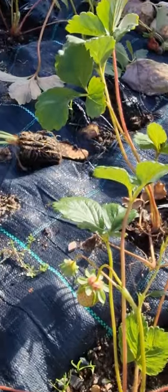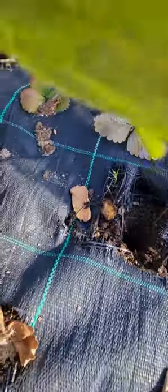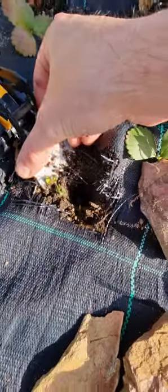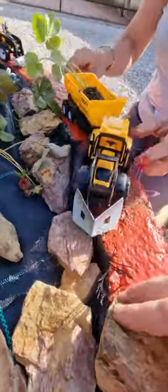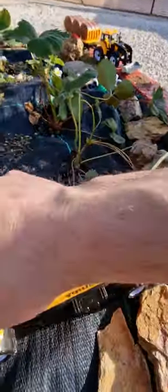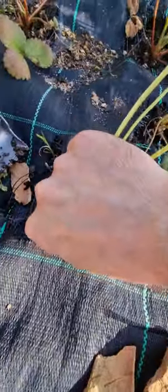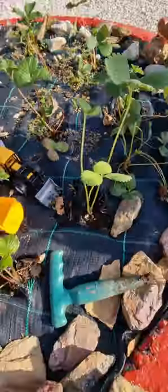There's a hole. Okay, need the excavator. Oh, it already has a hole. Okay. Make sure the hole's done. Yep, all good to go. Strawberry. There we go, pick it up, and in she goes. Spread the ground around, and there you go, done. How easy is that? Anyone can do it.